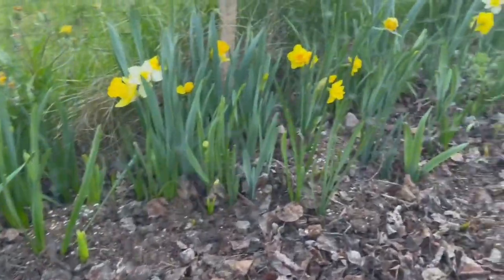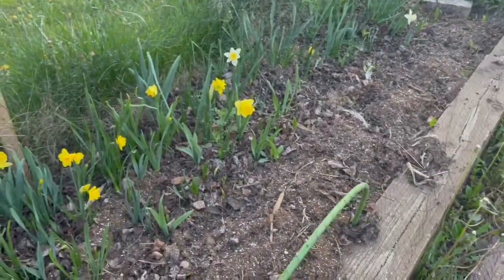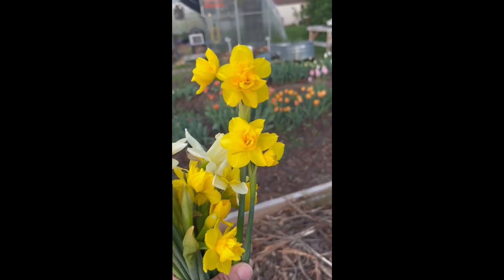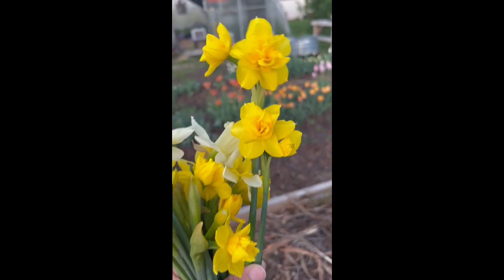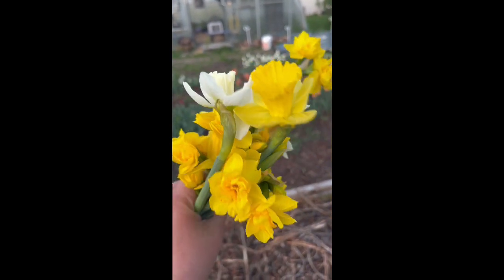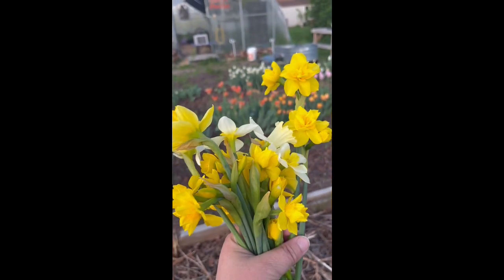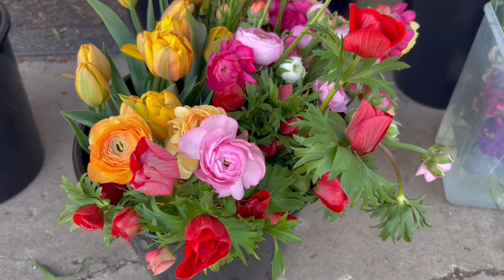I also did get some stuff transplanted, and the daffodils have been coming up nice and strong. These ones I planted last fall, if you recall. I think it was October last year. I had a vlog on it. I had done some planting, and these are the fragrant mix, and some of them are more fragrant than others. I can't wait till next year till we get some really good stem length.